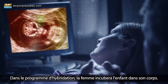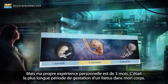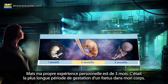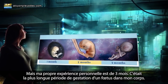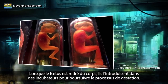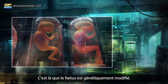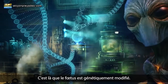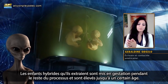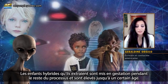In the hybridization program, the woman will incubate that child within the body. But my own personal experience is 3 months. That was the longest I've ever gestated a fetus in my body. But when they removed it from the body, they take it and they put it into incubation tanks to continue the gestation process. This is also where they genetically modify the fetus. So the hybrid children that they take, of course, they gestate them for the remainder of the process, and they are raised up until a certain age.